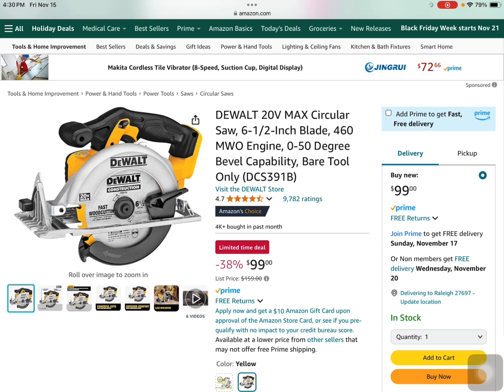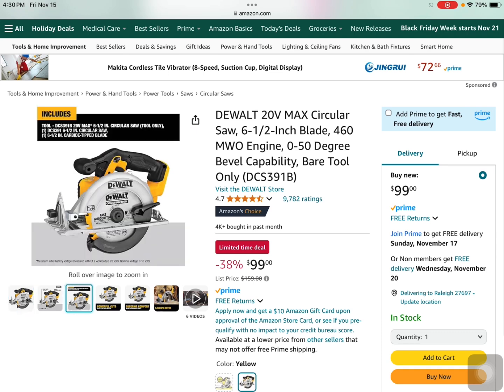Now, this is from DeWalt. It's a 20-volt max circular saw. It's a 6.5-inch blade tool, 0 to 50-degree bevel capability with a bare tool only, unfortunately, but it's $99. This is going to be 38% off. It was $159. So that's a pretty good deal. You're getting the circular saw, comes with the blade, of course. Comes with two different blades, it looks like, a carbide tip blade and then a DCS 391 blade.